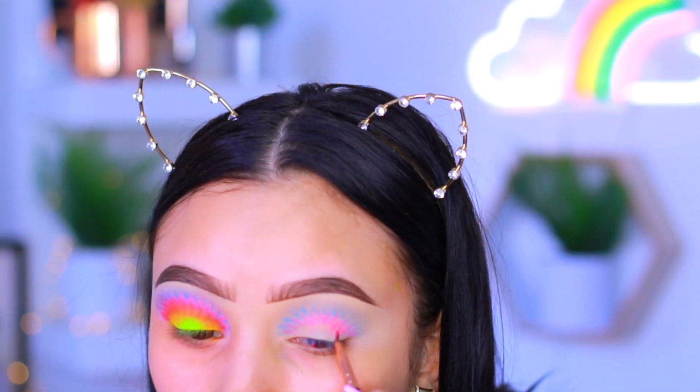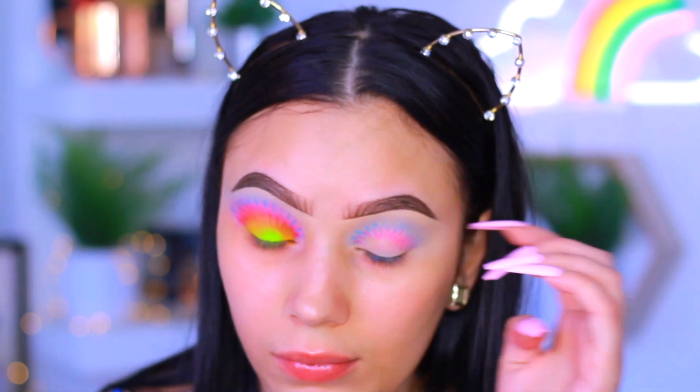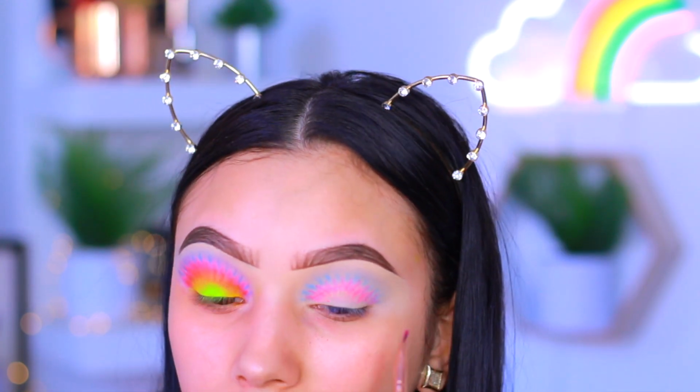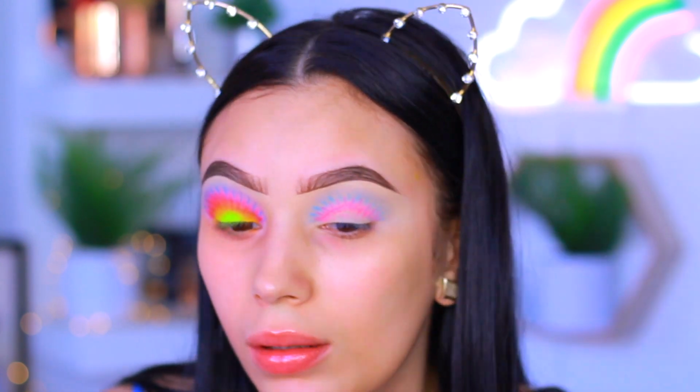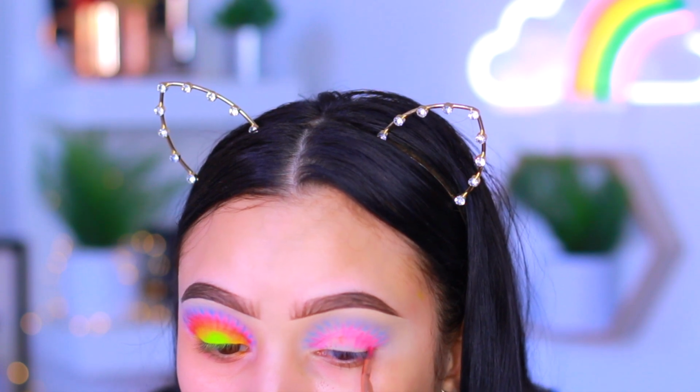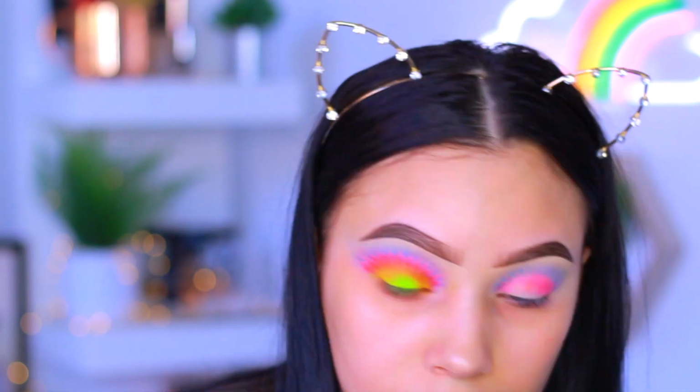And you want to repeat the same exact step with the hot pink, but honestly this is where it starts to look like what the fuck, because now you're getting closer to your crease and closer to your lid, so the lines are not as sharp and defined, so they're gonna get more messy. But I just highly recommend that you just keep going.